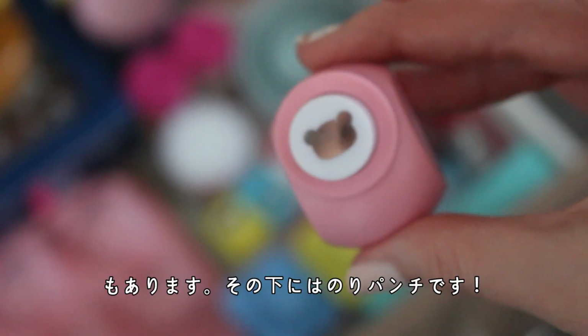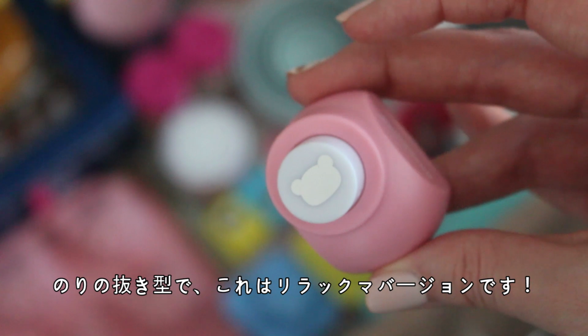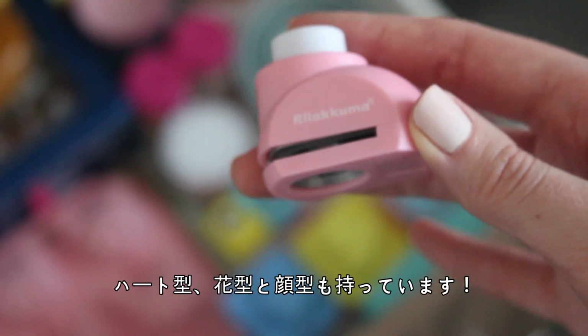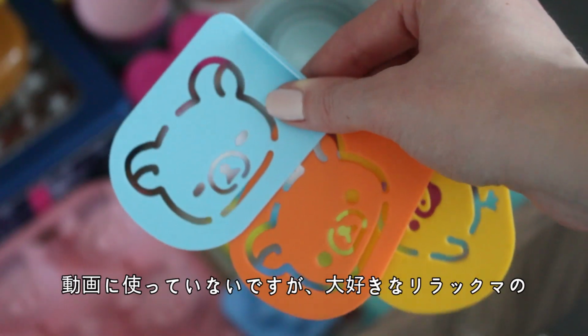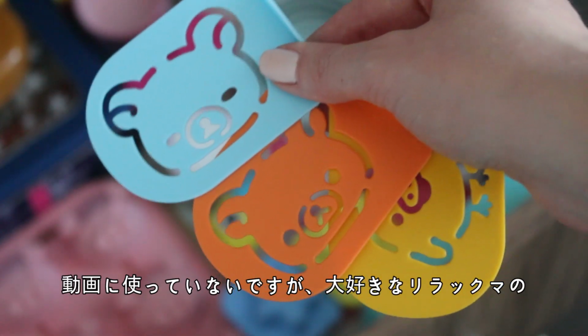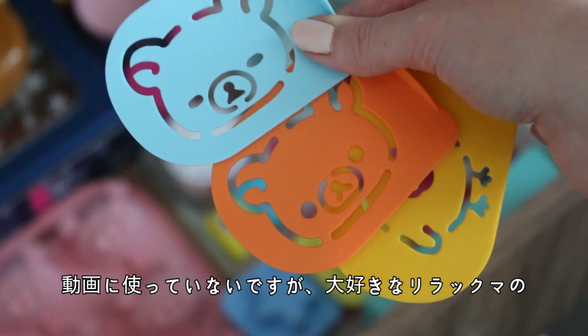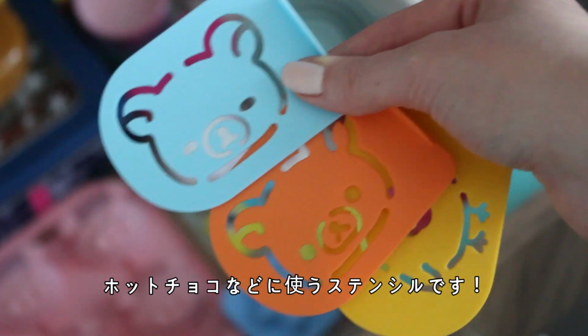And underneath that I have some Nordic Punches, and these are just little things that you use to cut shapes out of that dried seaweed. And so this is a Detox one, but it also has just some like little hearts and flowers and faces. And then there's these, and so I haven't used these in the video yet, but they're just little Detox. Clearly I like that character so much. Stencils for like hot chocolate or stuff like that.